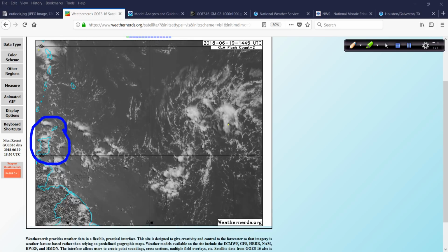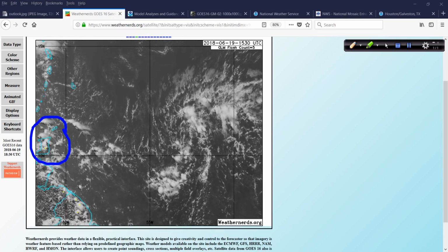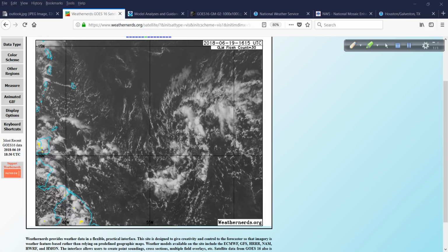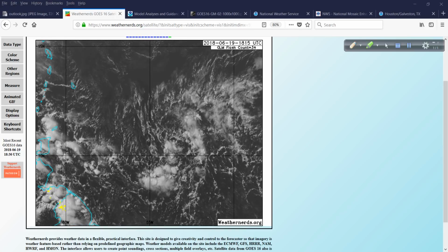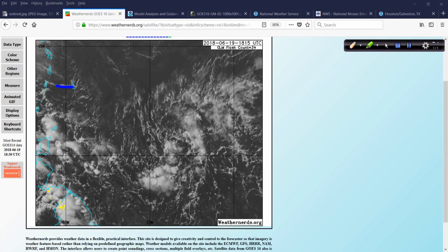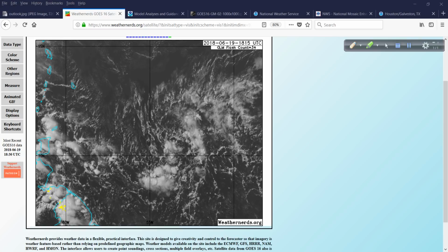Looks like some convective activity in the vicinity of Trinidad and Tobago. If you look out over the ocean, you see some of those towering cumulonimbus clouds. I like that right there. The resolution here is amazing. This little streak coming off of Barbados. Very interesting how you can see these types of things on high-res satellite imagery.